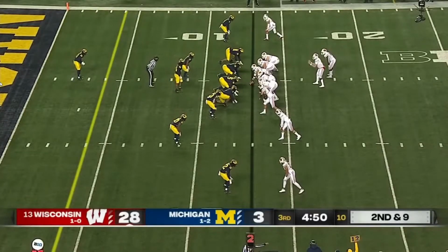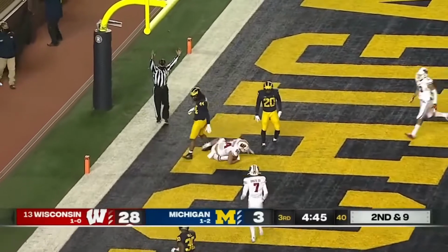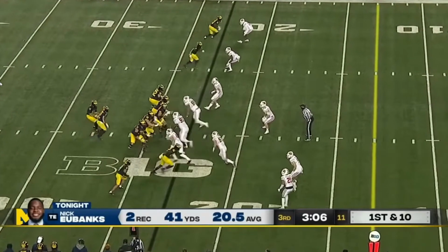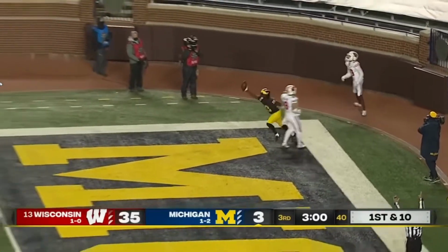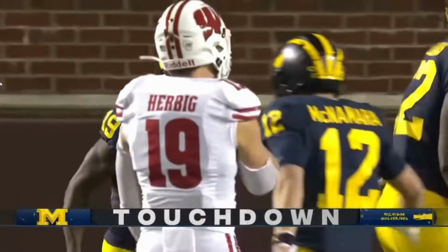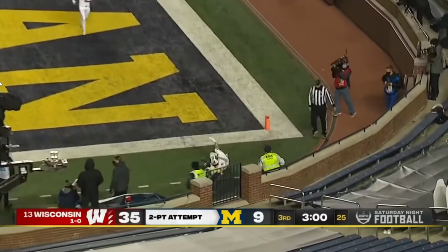Second and 9 from the 13, Mertz takes the snap and sails it over into the hands of Jake Ferguson, 35-3 Wisconsin. First and 10 from the 23, Cade McNamara drops back and airs it out for Mike Sands-Ristel, making a nice catch in the end zone. They go for the 2-point conversion where McNamara finds Giles Jackson to make it a 35-11 ballgame.